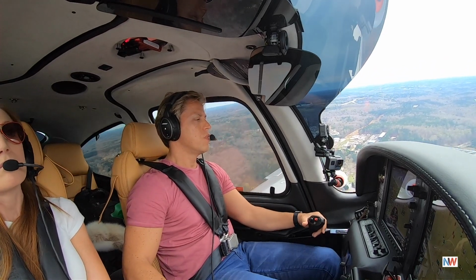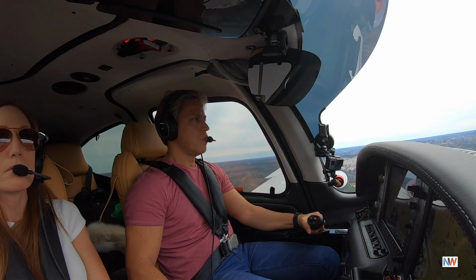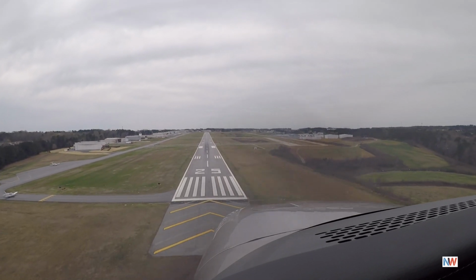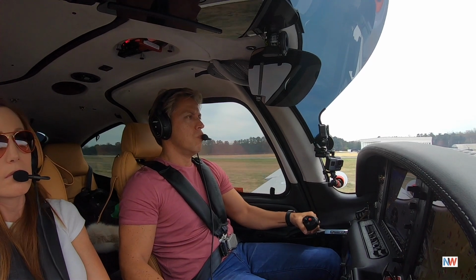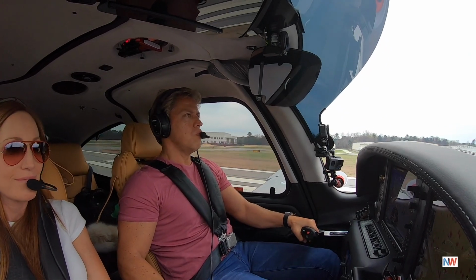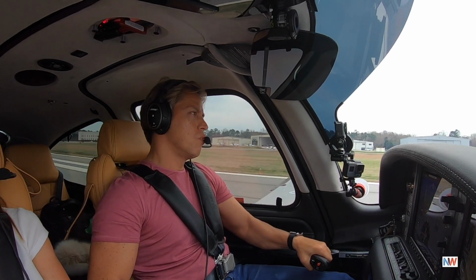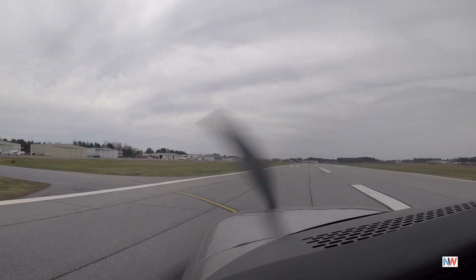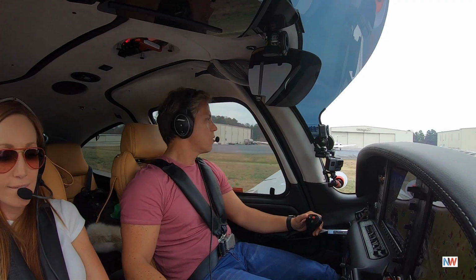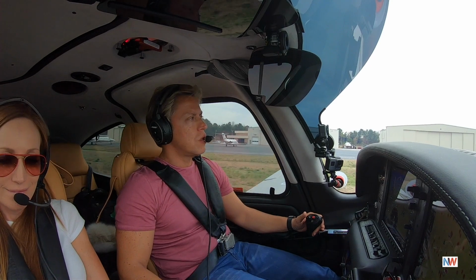Let's go full flaps. Yep, approaching runway 25, we're good. Alright, we're going to have a quick little bite at the restaurant, which is right there, where it says restaurant. And stop at Jet Center, get some fuel.